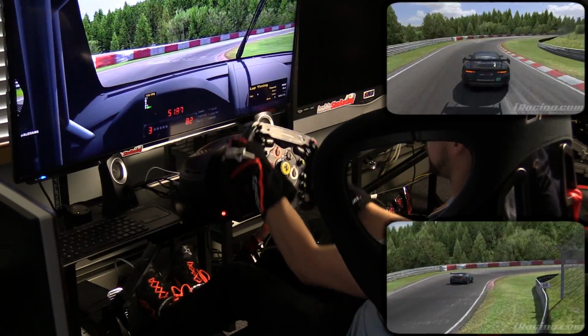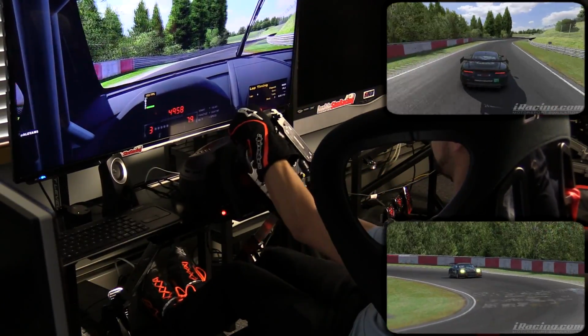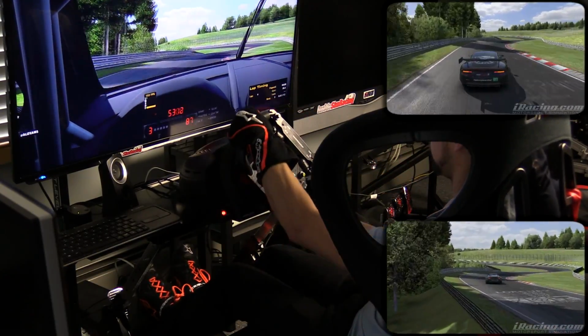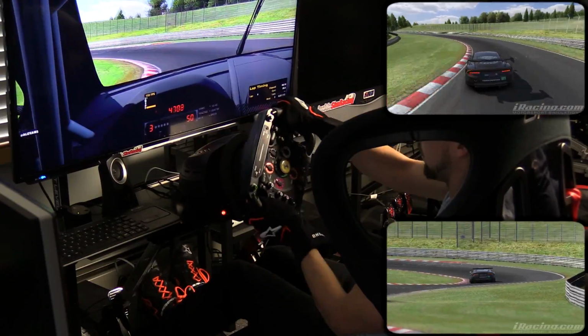I have to say, this is one of my favorite sections of the track. Unfortunately, you get it done within the first mile, but I just really love the flow of all these S's. It does have a great flow.